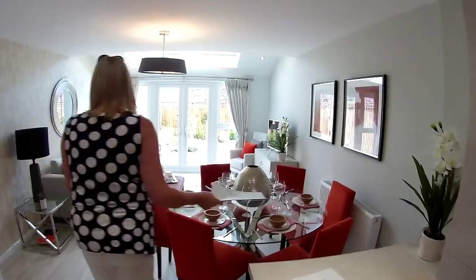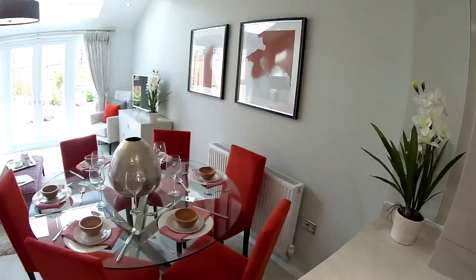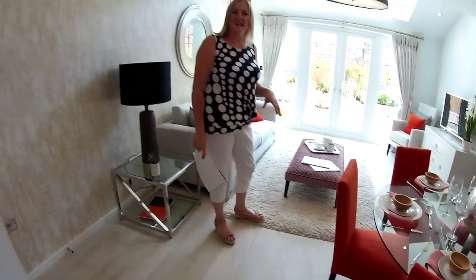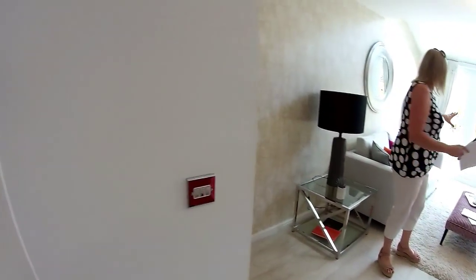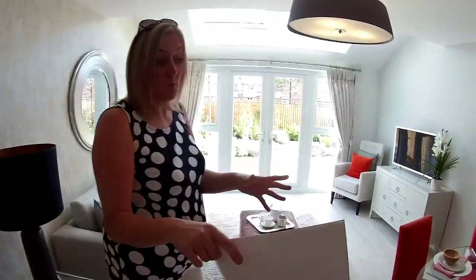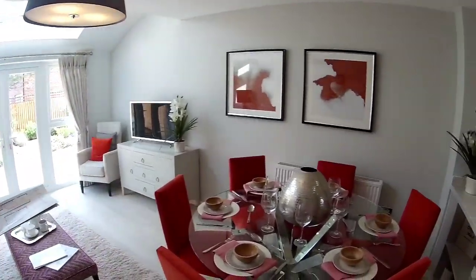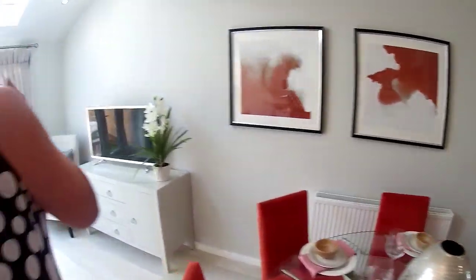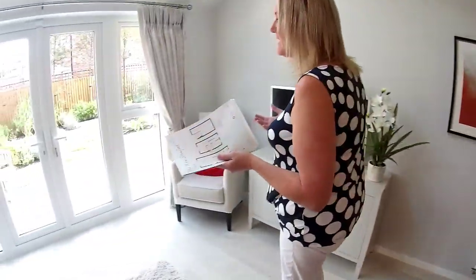So they've got a dining area here. They've got a sofa. So this is your living area. But because it's so open plan, it's really interchangeable and flexible, isn't it? Yeah. You could have a big corner sofa if you wanted. You could have two sofas, a smaller table. It's beautiful. It is a really multi-functional space, isn't it? You just adapt it to whatever you need.